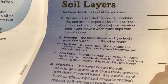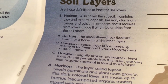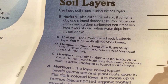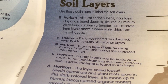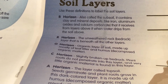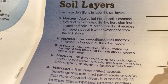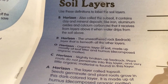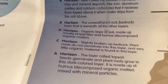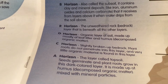The B horizon, also called the subsoil, contains clay and mineral deposits like iron, aluminum oxides, and calcium carbonate that it receives from layers above it when water drips from the soil above. R horizon, the unweathered rock or bedrock layer that is beneath all the others.